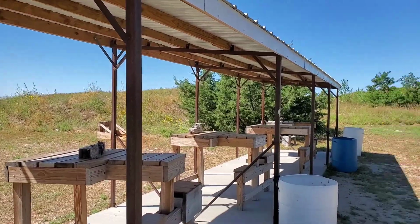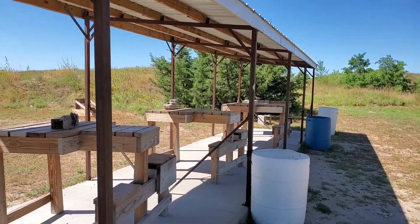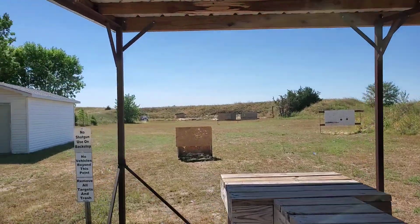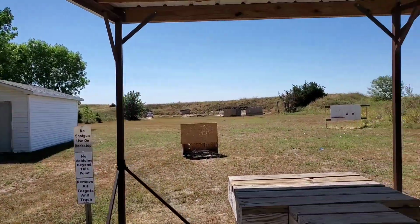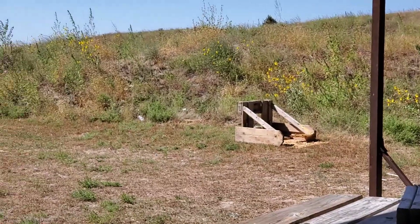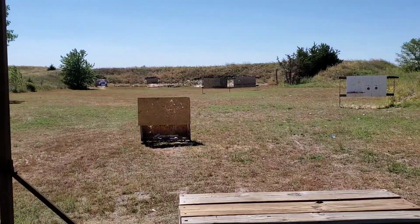But on the rifle range, you can see we've got 1, 2, 3, 4, 5 different benches made of wood, and then there is an overhang or a rooftop so that even if it's raining a little bit, you can stay dry. Just a storage shed. We don't get to go in there. A couple different backstops made of wood that you can just move around. That one's flipped over, but you can move those two around to whatever range you want.